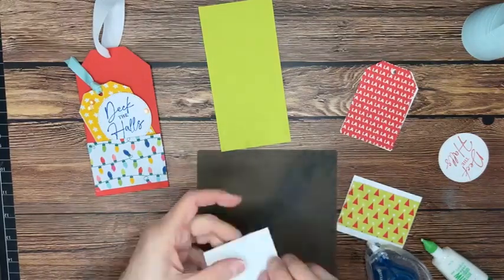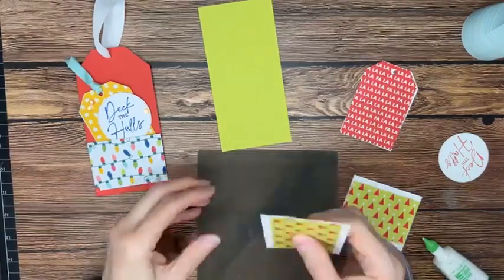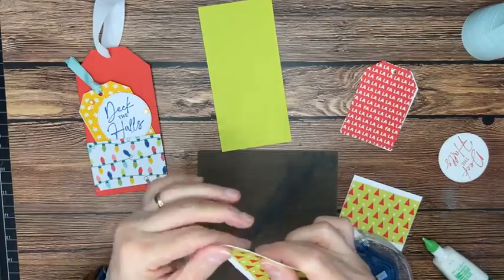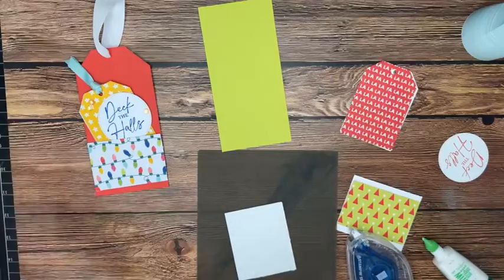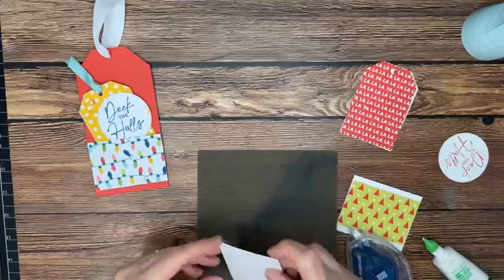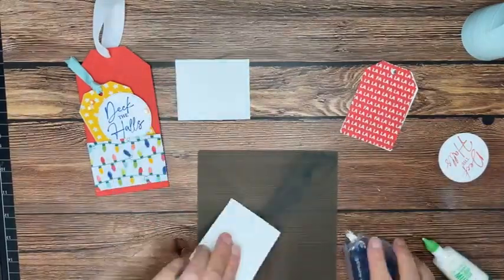So cute. Okay, just a tiny touch at the bottom too. Now you see why you don't have to adhere the bottom really close. Do you want to use the template, Dee, and go ahead and cut the top for us? Sure. And maybe punch that for us as well. All right, let me put some adhesive on this one.